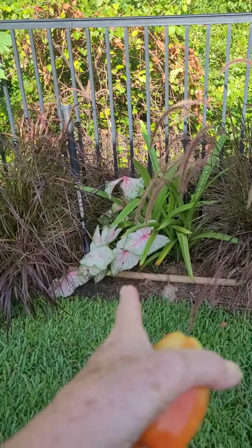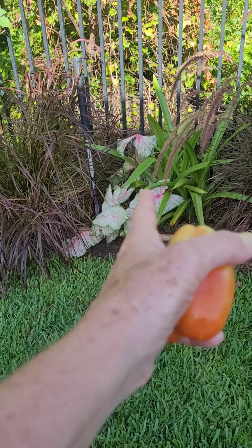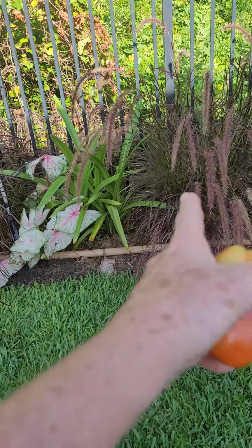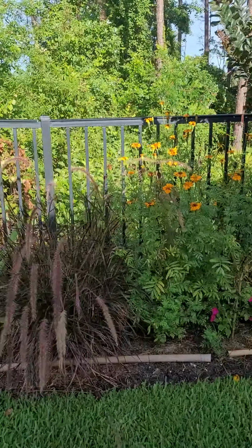If you ever grow caladiums, they also make a beautiful cut flower arrangement. They really hold quite well. And to have these with the plumes is a really nice combination.